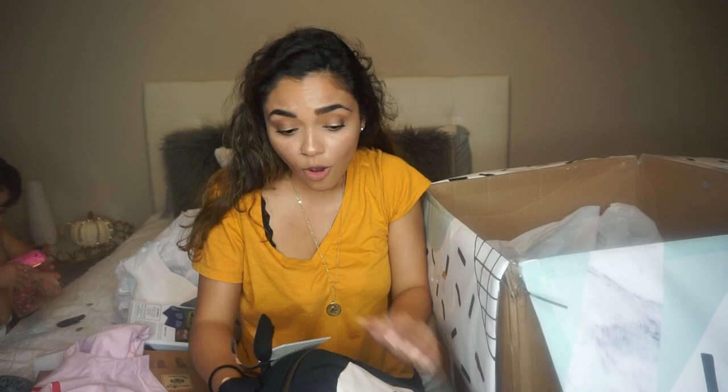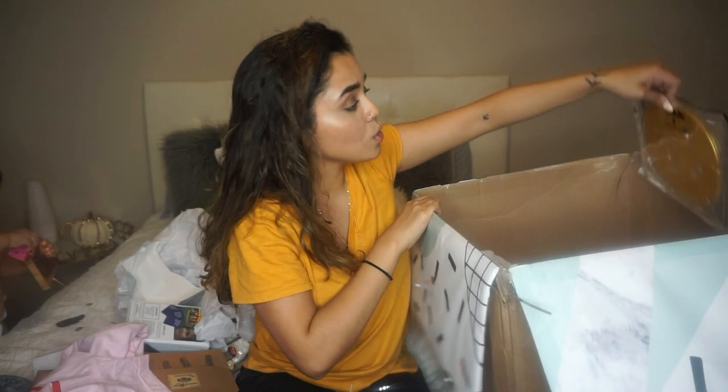Oh my god, there's a bag in here. Look at this. This is so cute. It has a little astronaut on it. Oh, this is for Mateo. Okay, I'll open this last so he can open it himself. I see a gold facial mask in here. Oh, there's two. Face masks are my shit.